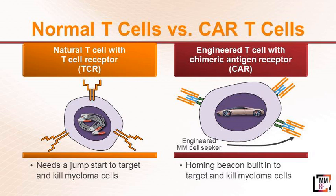So normal T cells versus CAR T cells. The analogy here is that you have a natural, normal, non-modified T cell with normal T cell receptors, which may be able to fight myeloma cells or other types of cells, but they need to be stimulated to do so. They're not inherent; they weren't born to fight myeloma cells specifically. They might be goaded into it. CAR T cells, on the other hand, are engineered to specifically home in on myeloma cells by modifying the receptors that are on the surface of the cells.